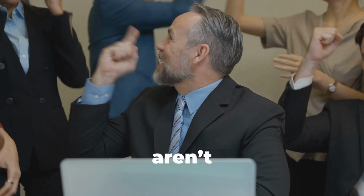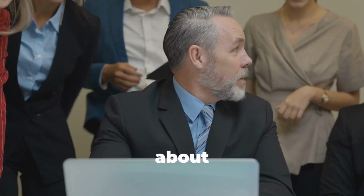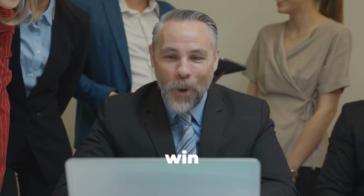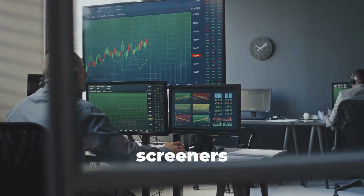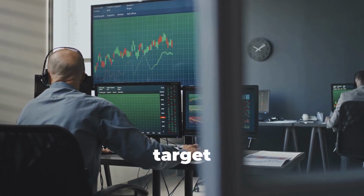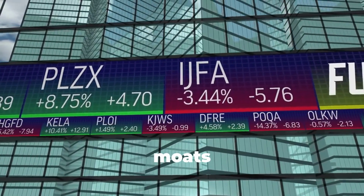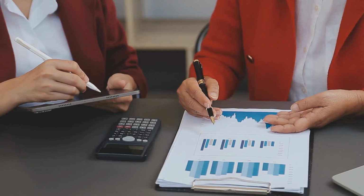Great investments aren't just about numbers. They're about companies that consistently win in their industries. Use stock screeners and industry reports to compare your target company against its competitors. Look for economic moats that set it apart.